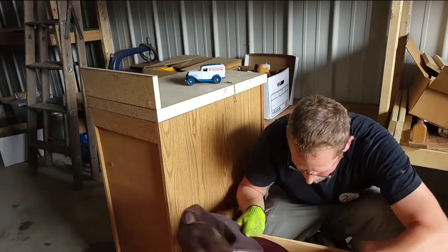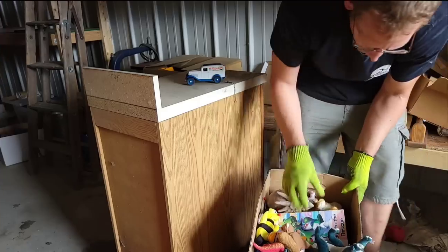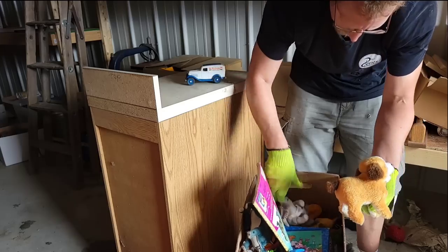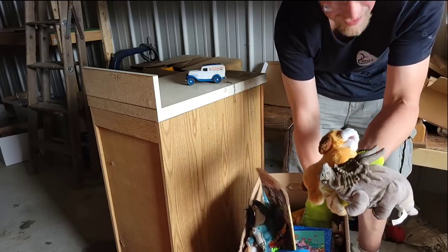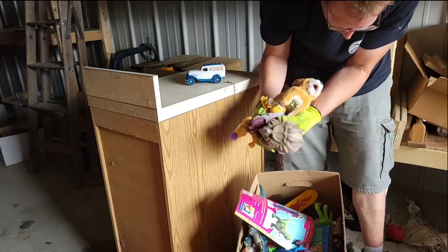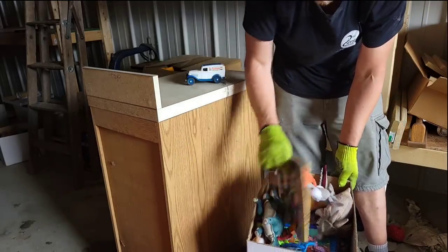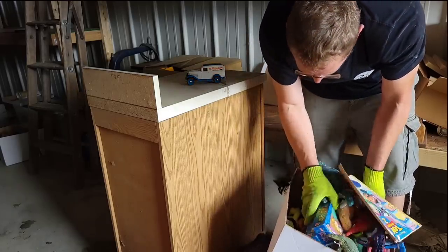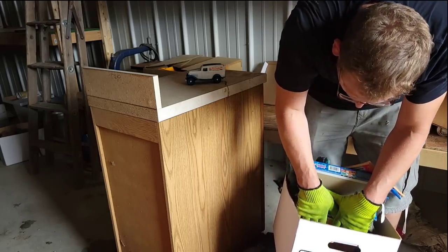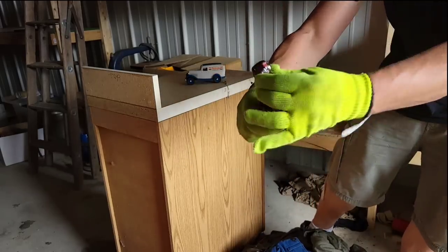But vintage hats, more family picture stuff, little moose back massager. We got dinosaurs. Dogs, more dinosaurs, more dinosaurs. Oh, that's cool. We got Bugs Bunny trick or treating. We've got books on the bottom down here. And some Uno cards. Another dinosaur. Rawr.